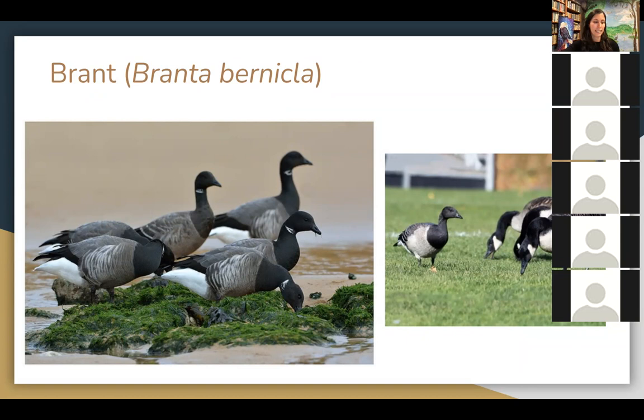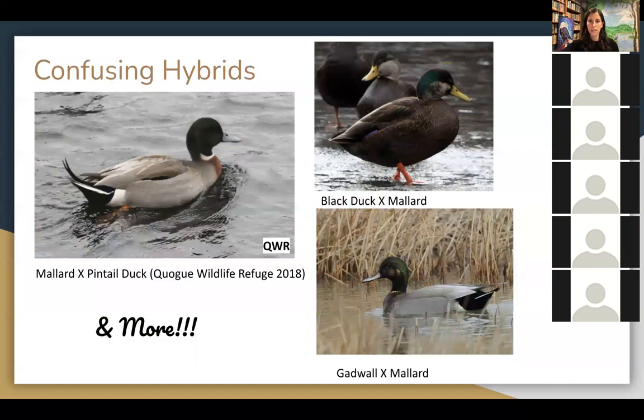And then one thing to look out for, not to overwhelm you, I hope this is not overwhelming, but there can be hybrid ducks, which means that they've crossed between different species. So a black duck mallard usually has the body of a black duck and then this green from the mallard. So I've seen them at the refuge, but we had this really cool duck on the left-hand side. It was a mallard pintail. So right away, it kind of looks like a mallard, but then when you look closer, you can see that it has this white ring around its head and the pintail of the pintail.